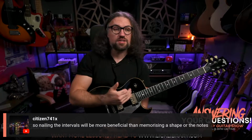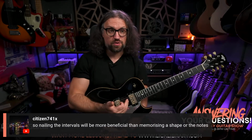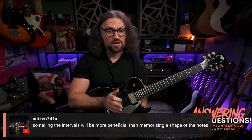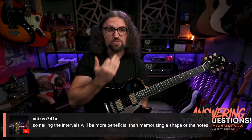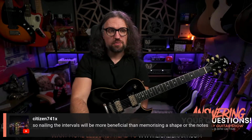But nailing the notes, we need to know what the notes are. We need to know the names of the notes, because we must first understand which root note we're playing from, because that's the only note name we need to know at any given point. So the only note name we need to know is the root note, what's its name, and if we know the name of the root note, boom, intervals from there. That's the way it works.